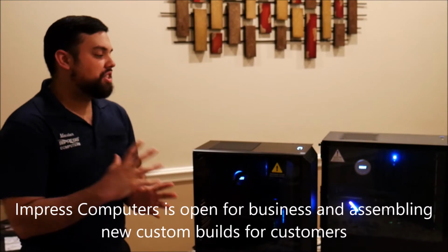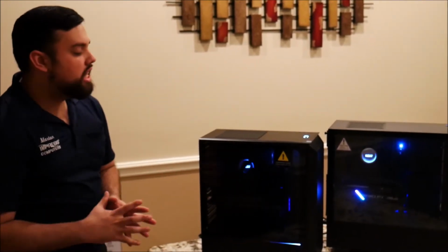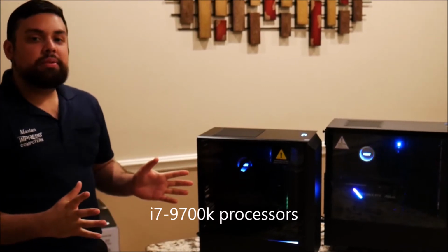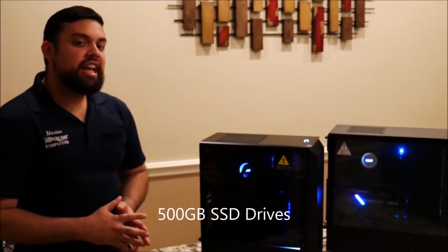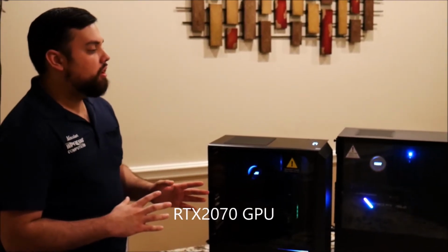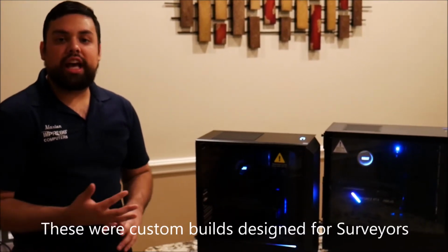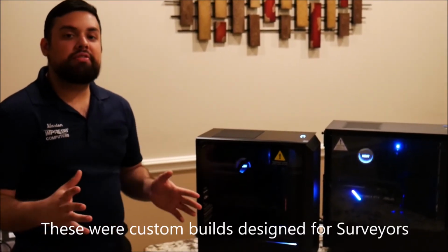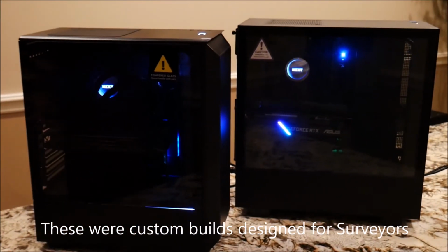As you can tell, the machines look kind of different, but they're actually pretty much identical, like twins. The machines come with an i7 processor, 32 gigs of RAM, 500 gigs solid state drive, and the RTX 2070 Super. That's an 8 gig video card, and the machines are being used for surveyors, people who are using AutoCAD, 3D Max, and all that special software. These machines have enough power to run all those applications.